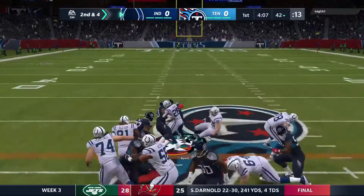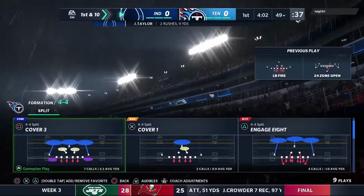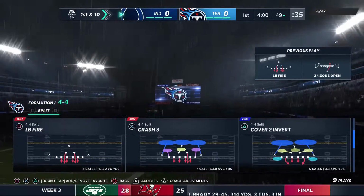On 2nd down now. It's Taylor. And he'll be brought down just shy of midfield at the 49-yard line. 6 yards the pickup, and that's a 1st down.